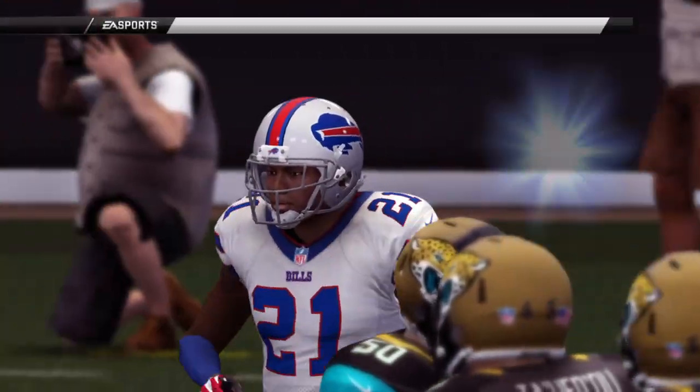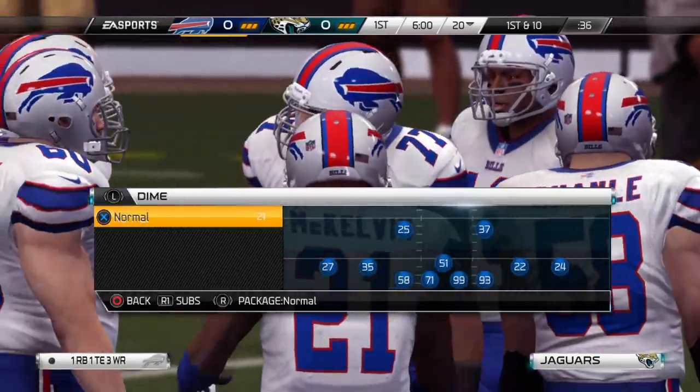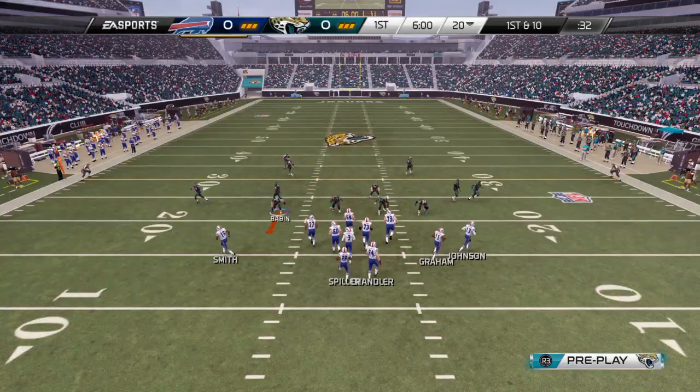Well, E.J. Manuel played at Florida State in college. How about that switch? Now up in Buffalo, this weather, can he deal with it? He is big and strong and can run. Let's see how E.J. Manuel does.